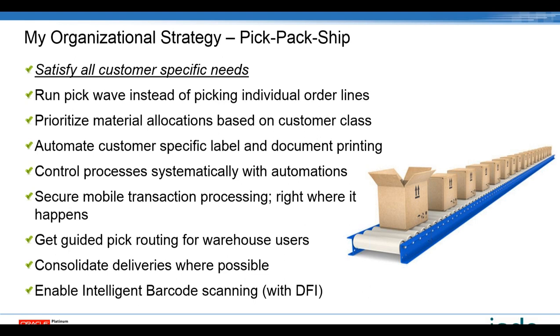So Oracle WMS has intelligent barcode scanning, where it will have a data field identifier in the barcode itself. So if you are scanning, let's say, an item number, even if your cursor in the mobile device or scanner is on, let's say, the customer field, it will not populate the customer field. It will instead populate the item number field. That is what I call intelligent barcode scanning. Although it seems like a small thing, it can improve your warehouse productivity significantly. So these are some of the requirements or organizational strategies I have seen in terms of the pick, pack, and ship process.